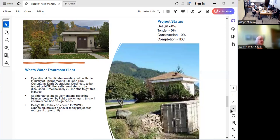So was some of that triggered by the expansion of the area? What do you mean? So with adding the extra 60 properties on, would that have triggered any of the changes to the operational certificate? No.